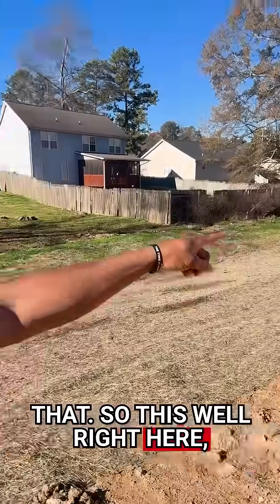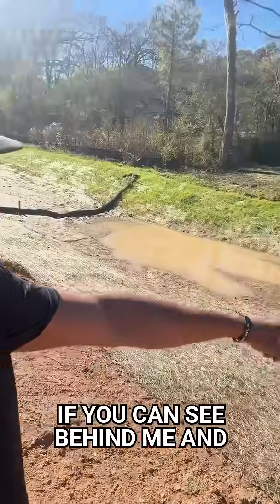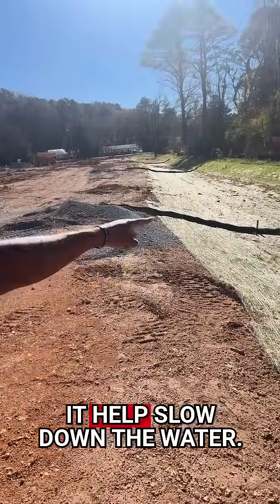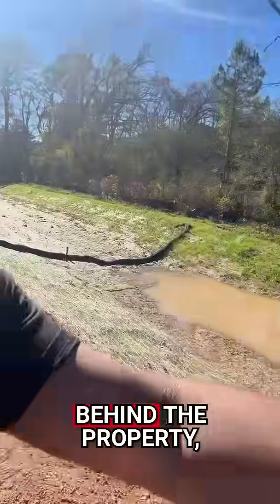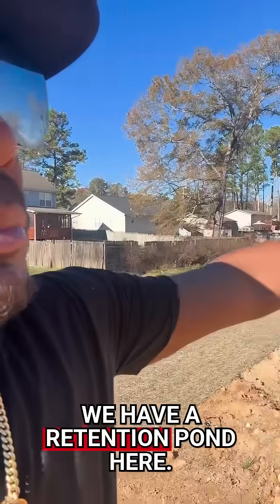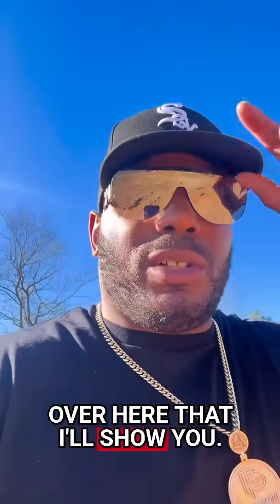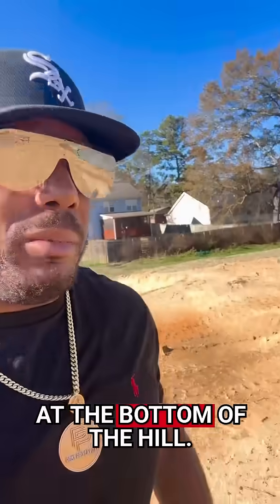So this swale right here, if you can see behind me, and you can see some of that black thing right there, is called a check dam. It helps slow down the water. So not only is the water flowing behind the property, we have a retention pond here. We got a second retention pond over here that I'll show you. So we're making sure that this doesn't flood since we're at the bottom of the hill.